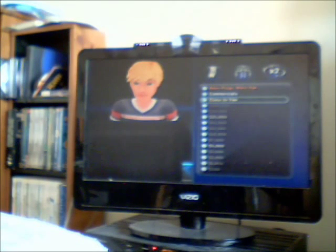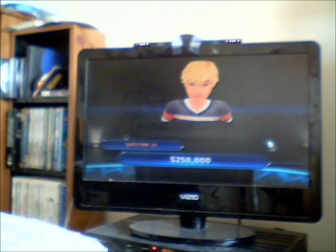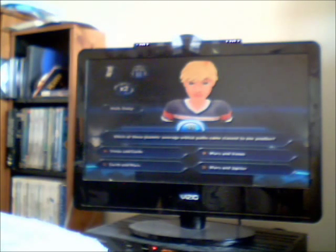Three questions left. The $250,000 question is next. Get ready. Here we are. This is it. Which of these planets' average orbital paths come closest to one another? That would be Venus and Earth. If one of the choices was Uranus and Pluto, well, technically Pluto is not a planet anymore. Choices were Uranus and Pluto.